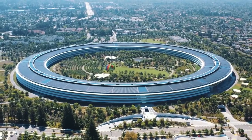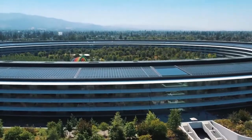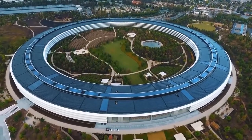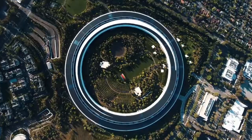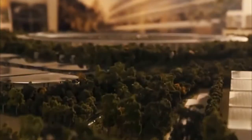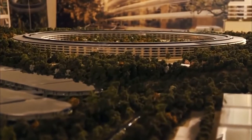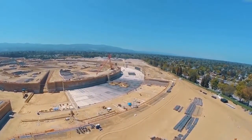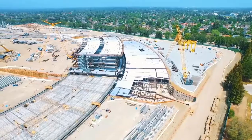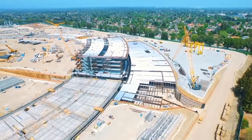You might be mistaken for thinking an enormous spaceship has landed in Cupertino, California, but what you are looking at is actually tech giant Apple's new HQ. This stunning, futuristic-looking structure, which is built over an area of 176 acres, has been a costly undertaking and has been a long time in the making.